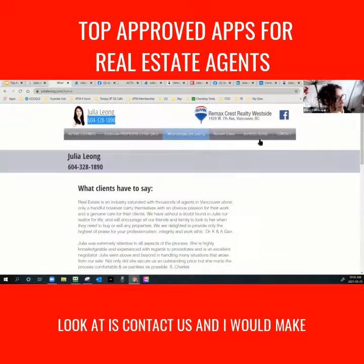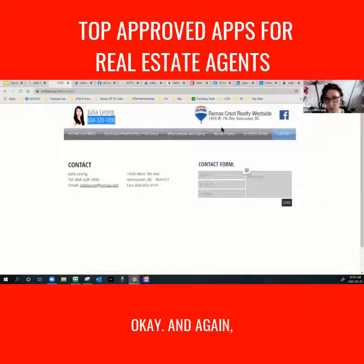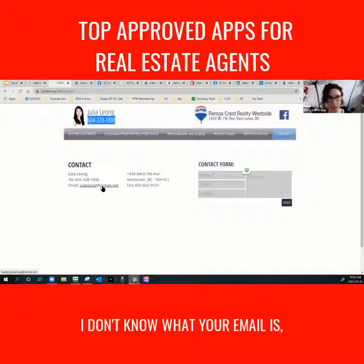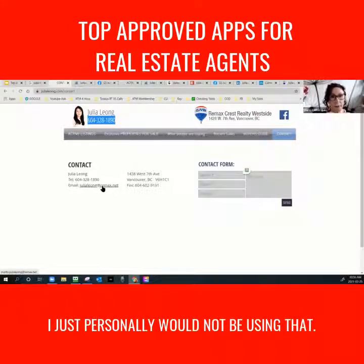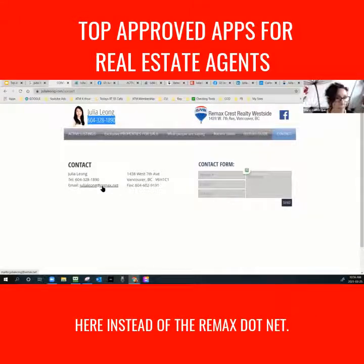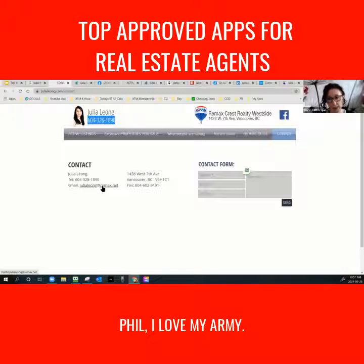And then the other thing that I would look at is contact us. I'm not going to do it, but I would double check that this works and that you're getting the emails. Okay. And again, I don't love using the brokerage email. I don't know what your email is, but I know how Remax works. I know how a lot of the other ones work, but Remax.net is a forwarder. I just personally would not be using that. You should put your actual business email here instead of the Remax.net. Maybe you'll be with Remax forever, but maybe you won't. Okay, just for food for thought.